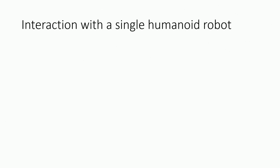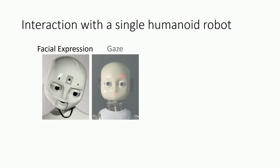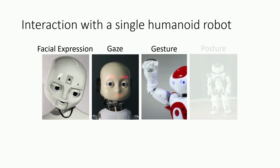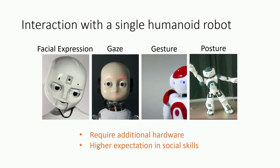In terms of display or output from the robots, earlier works in HRI, or human-robot interaction, have explored designing output with humanoid robots. In addition to verbal communication, researchers have looked at leveraging anthropomorphic features like facial expression, gaze, gesture, as well as posture. While these features are useful for social interaction, many robots do not have these features and would require additional hardware, which can be costly. It can also mislead users into overestimating robot social skills.